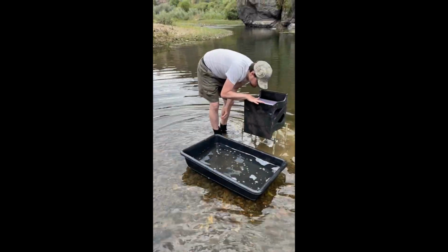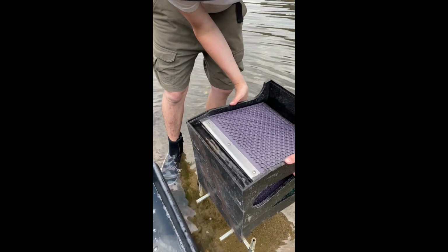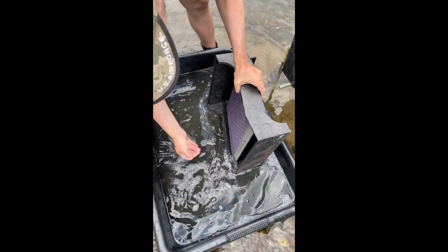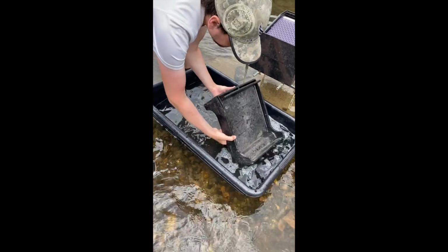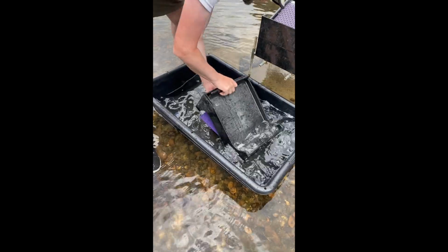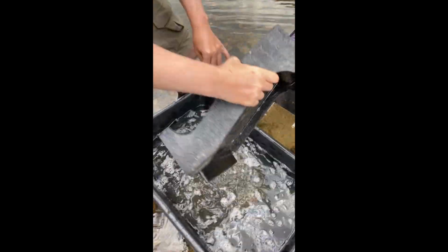Now we'll show you how to do a mat here with the mat attached to the box, how quick it is. See some lead down in there. There's some gold down in there. Gold too. Just a matter of tipping it upside down, dunking it, grabbing the mat from underneath, dunking it like that, and the mat's cleaned out.